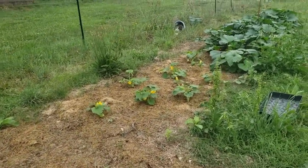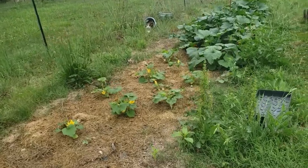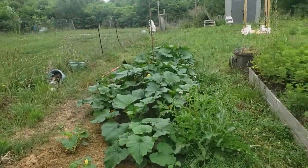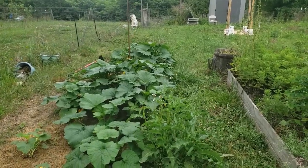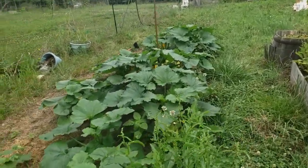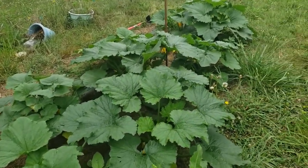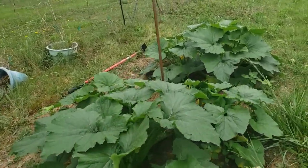These zucchini plants, you can see there's a big difference in size. The smaller ones I just put in about a week ago, and the larger ones have only been there for about 3 weeks or so. These are just extra plants, and I needed to do something with them, and I hate wasting the plants. I absolutely hate wasting them.